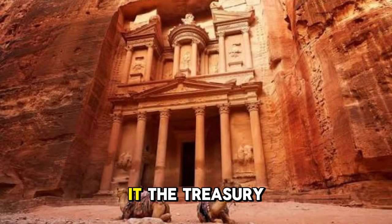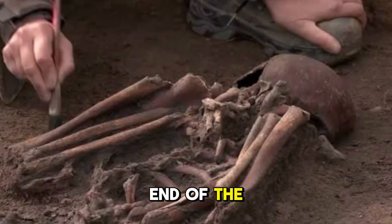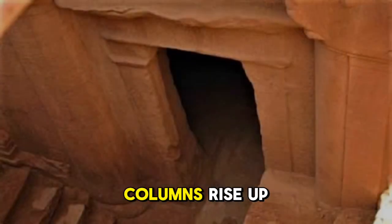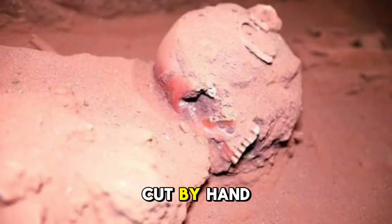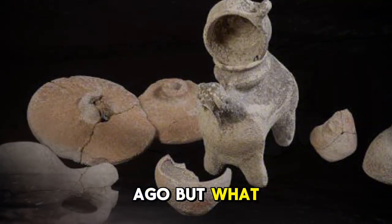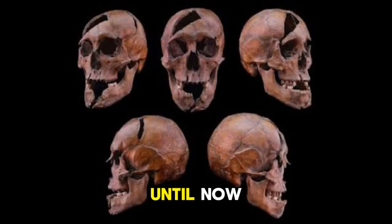Then you see it. The treasury. It appears like magic at the end of the path. The building is carved right into the cliff face. Columns rise up. Statues look down. Every detail was cut by hand from solid rock over 2,000 years ago. But what lies beneath the surface? That stayed hidden. Until now.